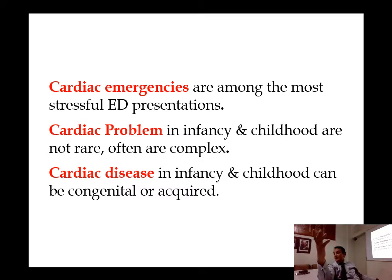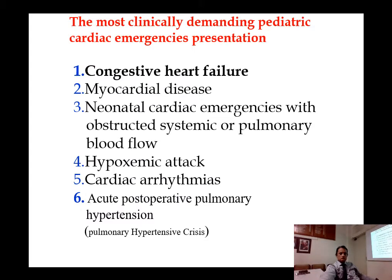Or they may have congenital syndromes we'll discuss, and then they present with tachycardia, and you end up diagnosing long QT or WPW or other congenital related things. Or they can present with congenital heart block.